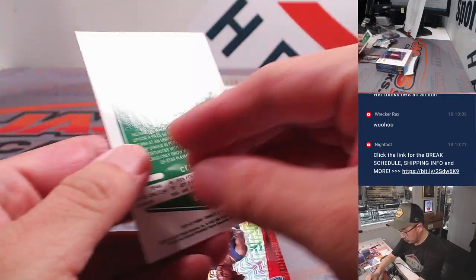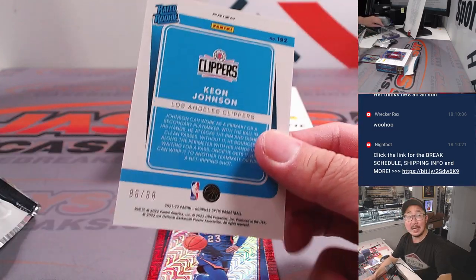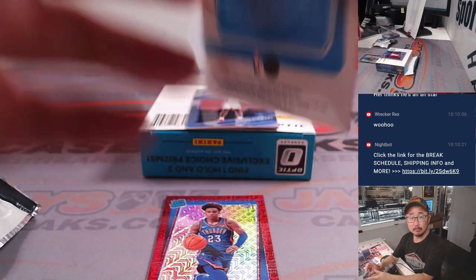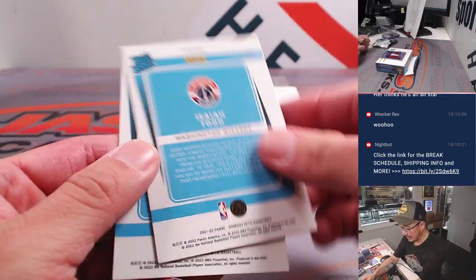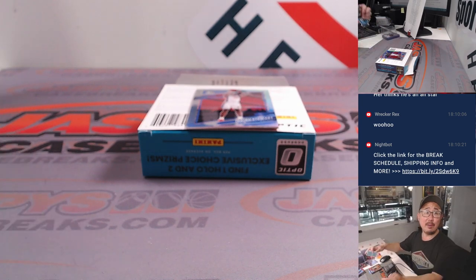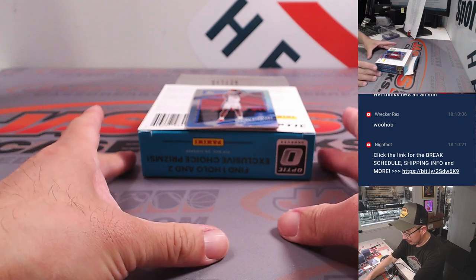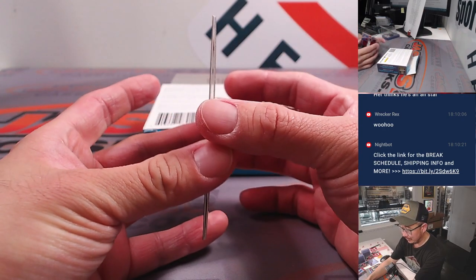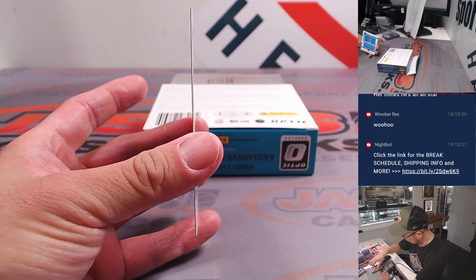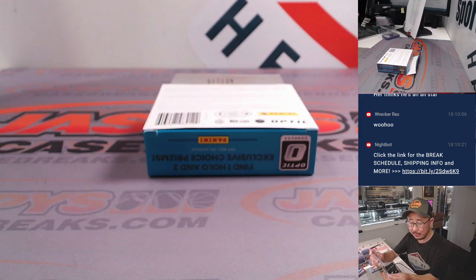All right, there's Nikola Vucevic. Keon Johnson, 86 out of 88. Trey Mann for the Thunder and Isaiah Todd. Triple-double for Anthony Davis. Lakers win 124 to 118 on a Monday, February 5th. I think is this the last game before the trade deadline? Lakers might have one more game. All right, and the last auto is Miles McBride, New York Knicks. That's going to be for Roy and the Knicks.